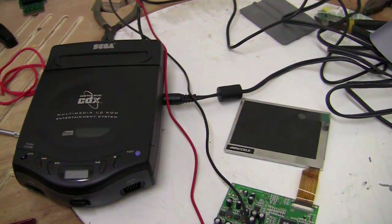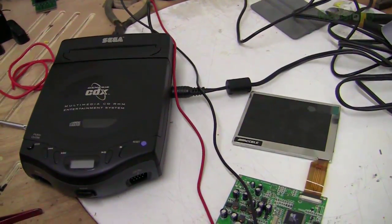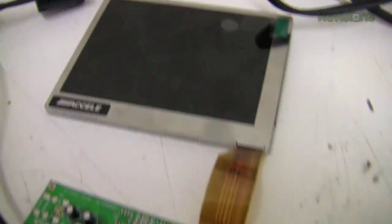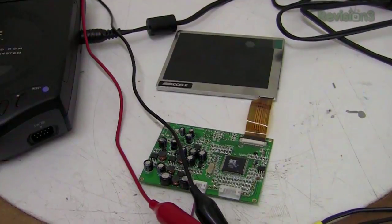It's always good to test something before you rip it apart, especially with older used equipment like this. That way you know that it was broken before you broke it. So I've got this little 4-inch screen that I'm going to use. And they're meant to run off 12 volts, but you can actually run them off a lot of voltages, like I'm going to try 5 here.